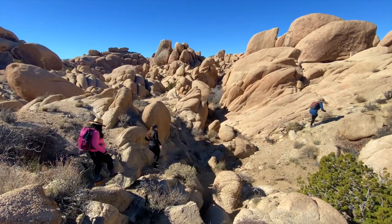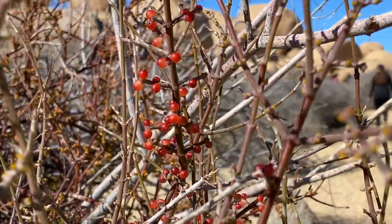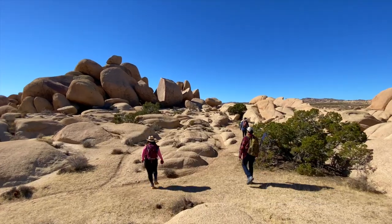Next, we are on a mission to find this really cool rock formation. It's a rock in the shape of a heart. This is a very popular rock on Instagram. And after a little bit of research, I think we found it.